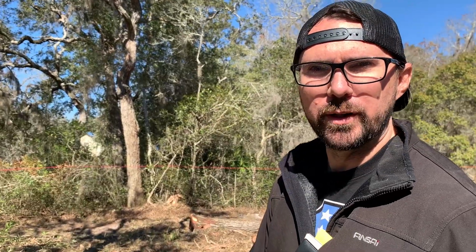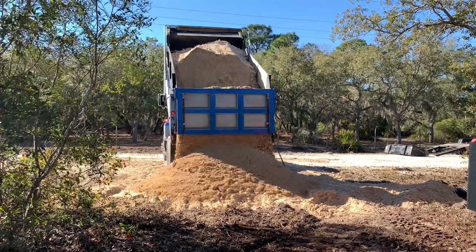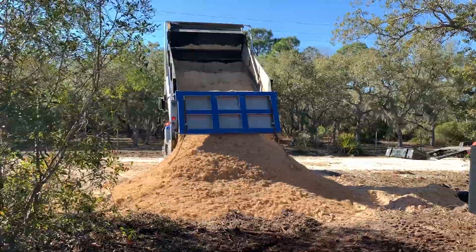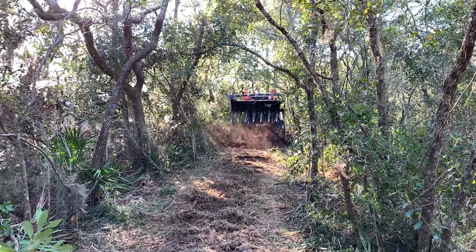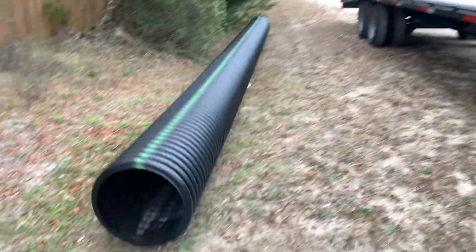Well, we just dropped the trees that we needed to drop. Got a load of dirt delivered, and yeah, it's coming right along. A lot of work still to do. Yeah, it's only 1 o'clock. We've only been at this for about 4 hours today. So this is good. Here we go.